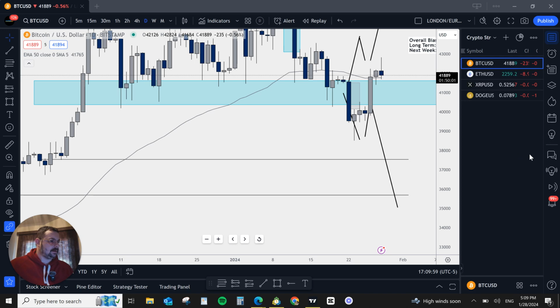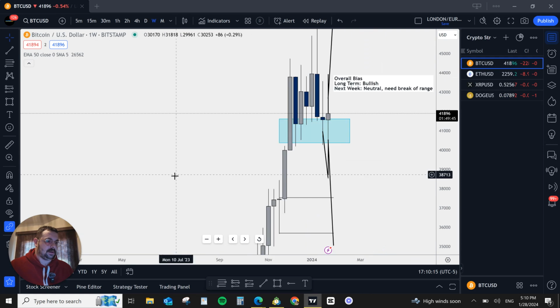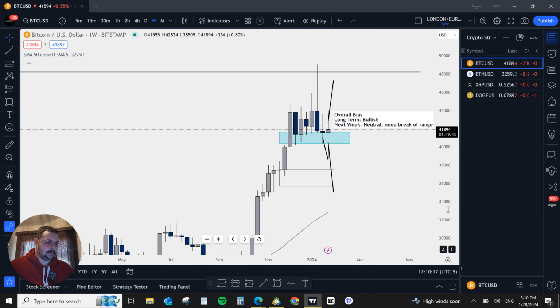In this breakdown, we're going to be going over the same four charts that we broke down last week, and that's going to be Bitcoin, Ethereum, Ripple, and Dogecoin. First, we're going to jump into Bitcoin here. Let's just take a look at the weekly chart, and we're going to see how Bitcoin finished up the week.